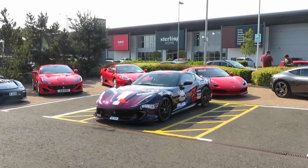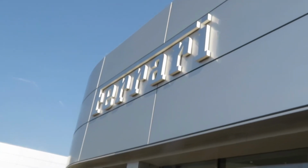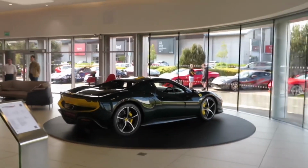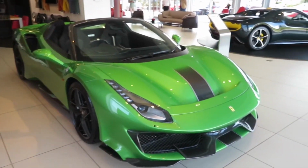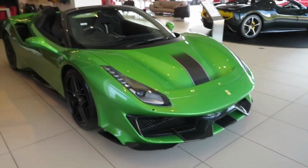With the exception of the 812 Comp, all the Gumball cars that were here have departed, but we're now going to seize the opportunity and take a look inside Ferrari Edinburgh and see what they've got. There's a good selection of cars here at Ferrari Edinburgh. I think the two cars that stand out are that 296 GTB and this 488 Pista Spider. Who says green doesn't work on Ferraris? I think you'll agree these two cars are absolute stunners.